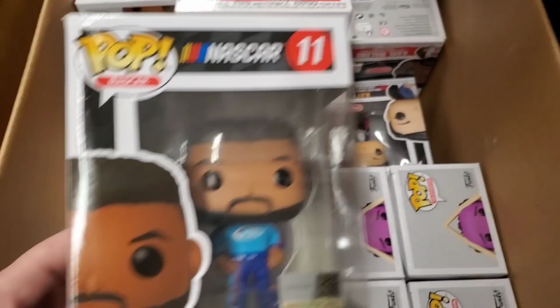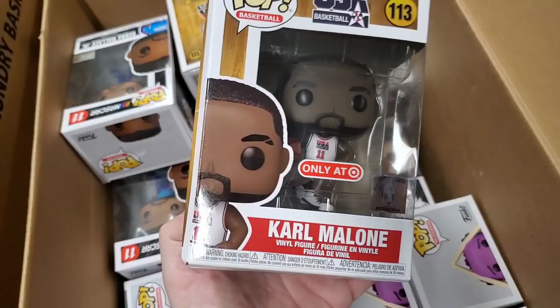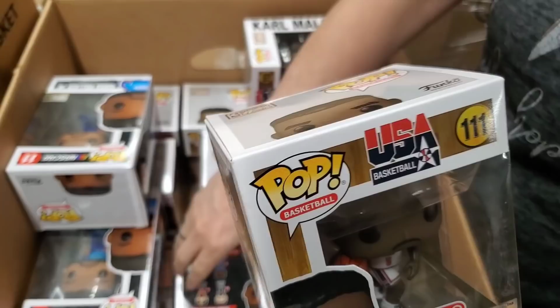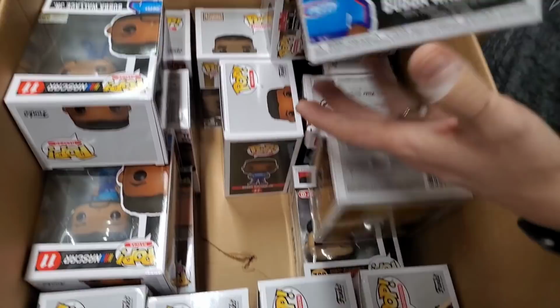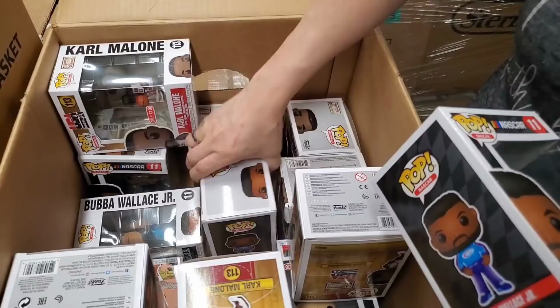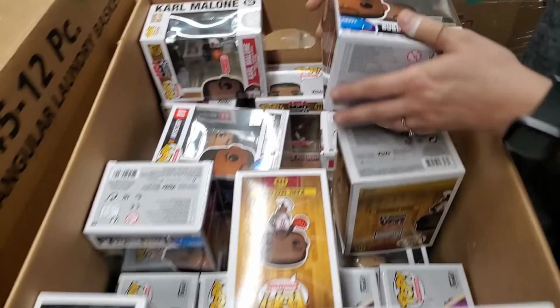Let's see if we can find any new ones here. The NASCAR, Bubba Wallace Jr. Anything over there that's new? David Robinson. Already seen. What's this one? Bubba Wallace Jr. A lot of the ones we've covered. This guy down here? Colonel Mustard. Karl Malone. Yeah, these are all duplicates, cool. I think all the same. Check and make sure. Yep, all the same. $1,000 Funko Pops. $1,000. Okay.